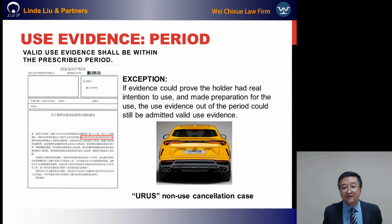So the first element is the period. When you receive the notification, you will notice there is a period listed in it. In principle, valid use evidence shall be within the period. Evidence out of the period is unlikely to be admitted, but there are some exceptions. One exception is that if the evidence is out of the period but could corroborate other evidence within the period, it may still be treated as valid use evidence.